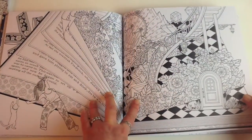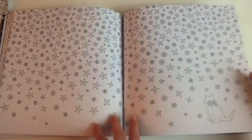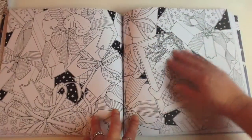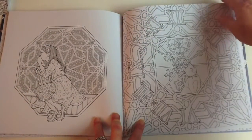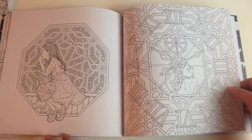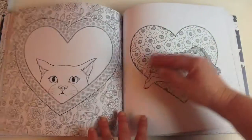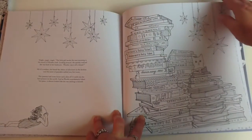Now some of the images do have some solid black on them, and some are printed on a slightly grey background or a blackish sort of starry night type background. There's a few illustrations that have just been printed on one page, making it easier for you to colour in, but most of the images are printed in that double page spread.